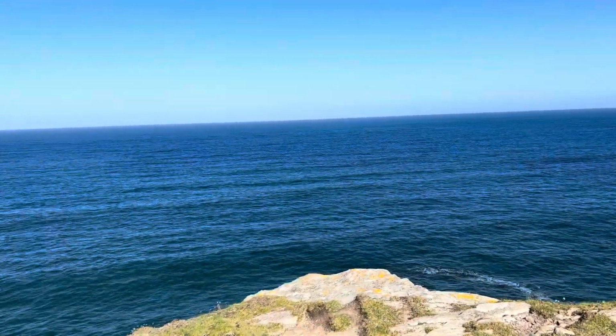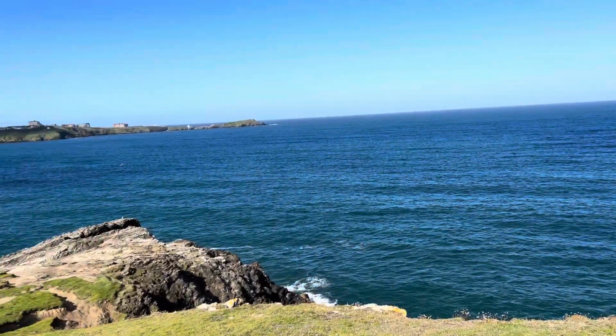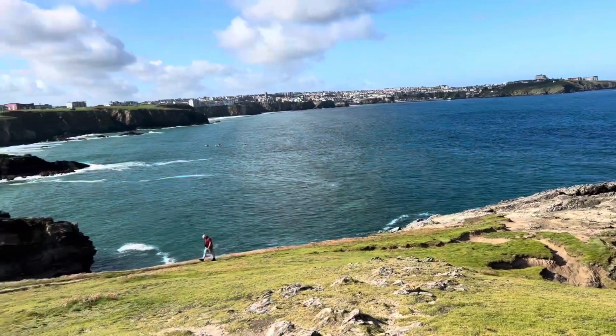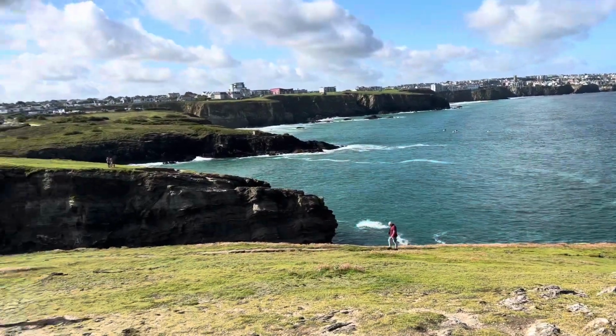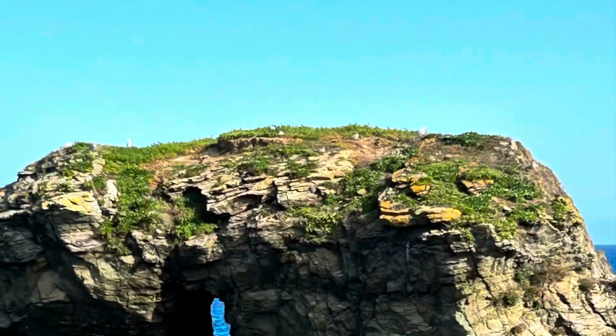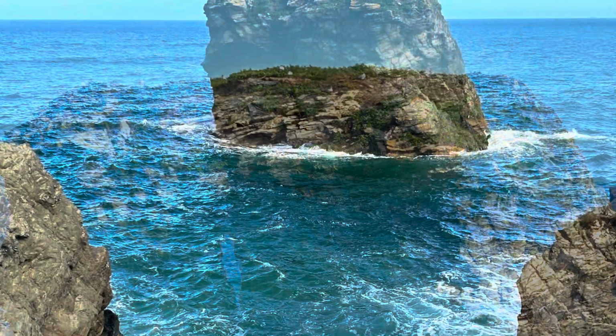The sea is so blue. It's so gorgeous down there. When you go down there and you get good weather, you wonder why anybody ever wants to go abroad. It's so lovely. Absolutely stunning views.